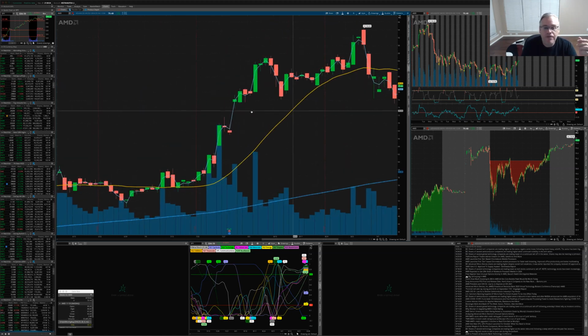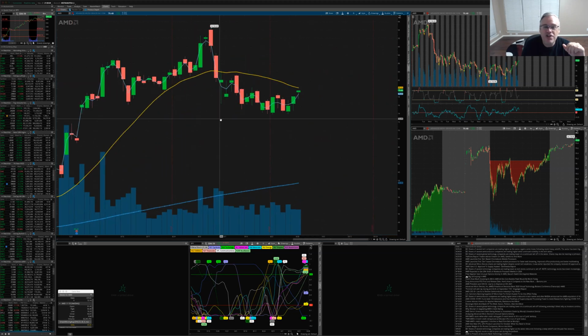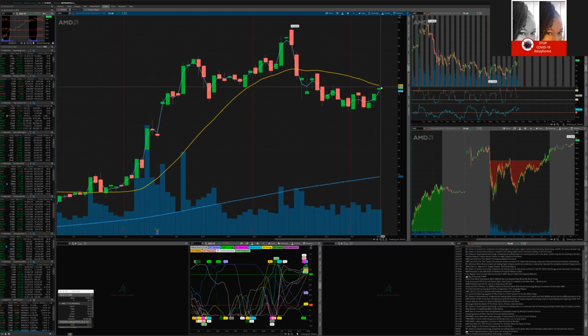Like here, when the yellow 20 period SMA started to curve up, you can see the stock really started to go, and that could be just about to happen on AMD. That could be pretty tasty for your return. If it does, hope so. I hope so. I nearly sold it today, but I was like, you know what? I have 2 weeks left.